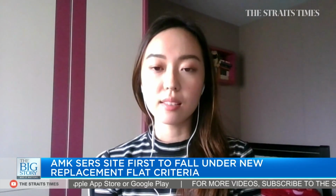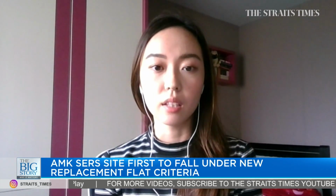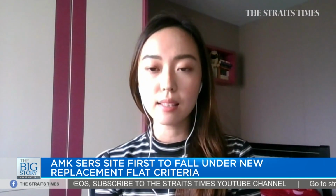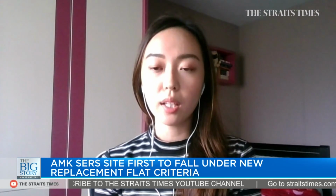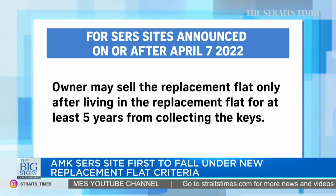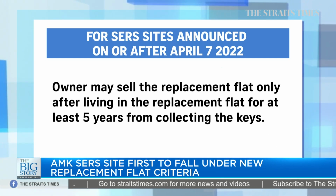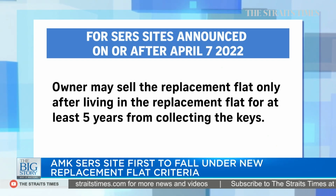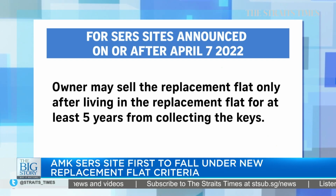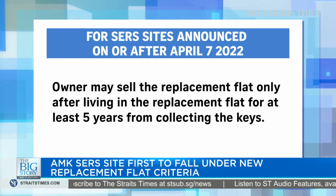HDB's timeline tells us that owners will be able to register for new replacement flats early next year in 2023. If the previous option of the 7-year MOP was in place, their MOP would likely be around 2030. But now, after the revised criteria, their MOP would only be around 2032, which is a whole 2 years later than what it was previously. This is because the flats will only be completed around 2027. So that's the difference there, and this group of owners will only be able to sell their flats 2 years later after this revised change.